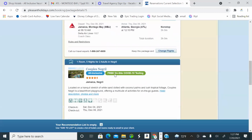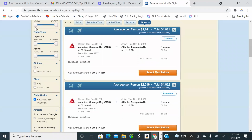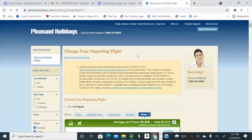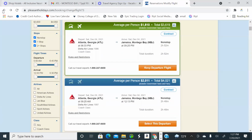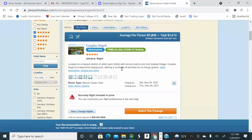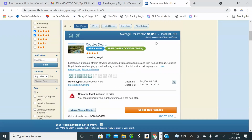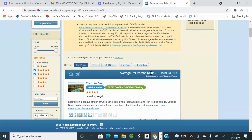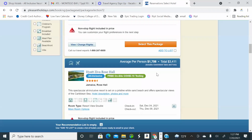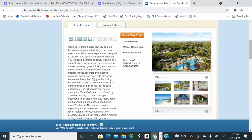So right now, why is it only showing me couples? Couples, Negril. Let me go back to see if I can see other options. All right, so let's find our hotels first. Let me just make sure I still have all inclusive. All right, so here we have, so as you notice, this is gonna be the least expensive, and the prices, oh, actually, no, it's not sorted by price. It's sorted by preferred, okay?